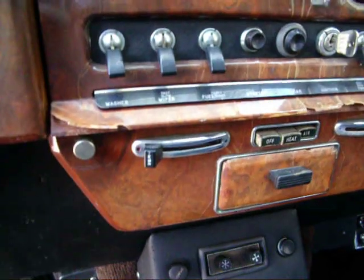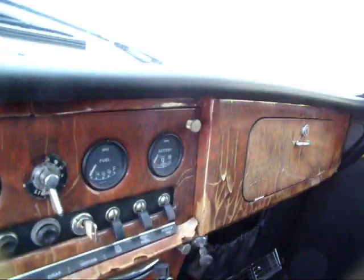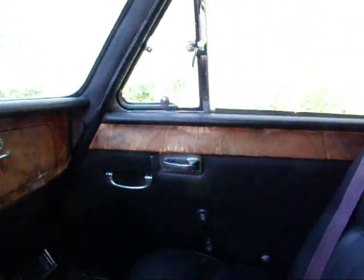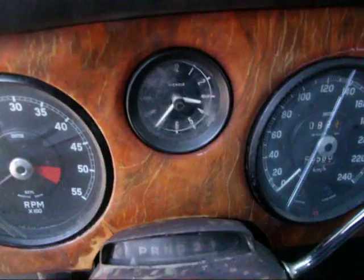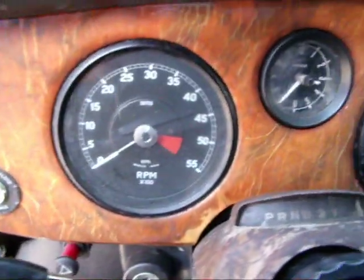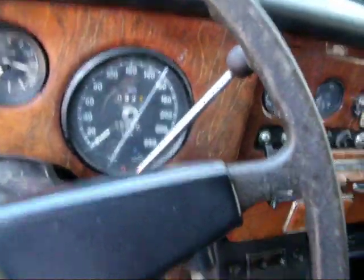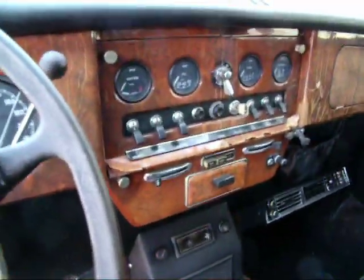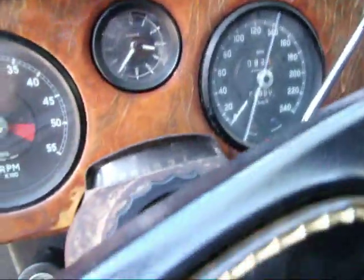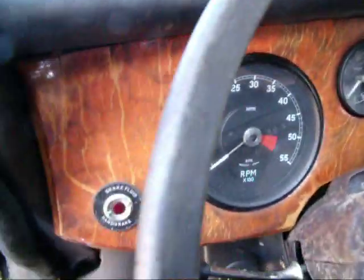I didn't want to run it too long because it hasn't been run in over a year and a half, and I wasn't going to take any chances bringing anything into this thing that might be a problem, out of tanks and so on. So you probably figure: drain the gas tanks, points, plugs, the whole nine yards. Check the cooling system out. I don't know how good the hoses are anymore. But there you have it.